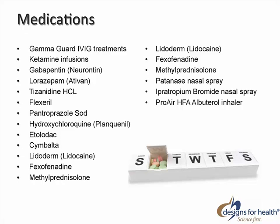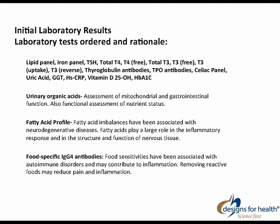She's getting IVIG infusions and ketamine infusions, and they got to the point where they were going to put her in a 3-day ketamine coma because nothing else was working. So we know that when someone's taking this many medications, with the amount of side effects they're having, they're not going to be getting healthier. So some of the stuff I did, I obviously just expanded on the limited profiles they were doing before. I did the organic acid testing and the fatty acid profile, because that's going to play a huge role in the inflammatory response and the structure and function of the nervous tissue.